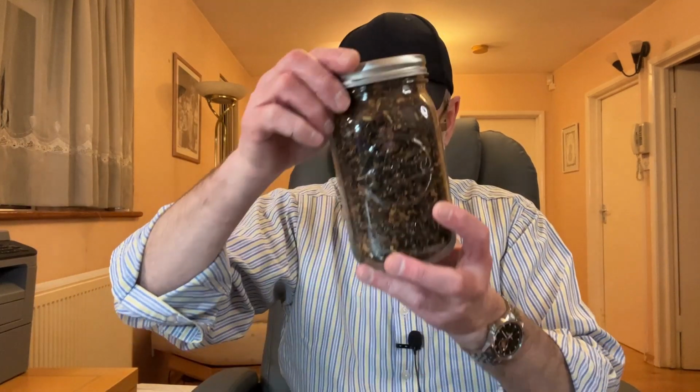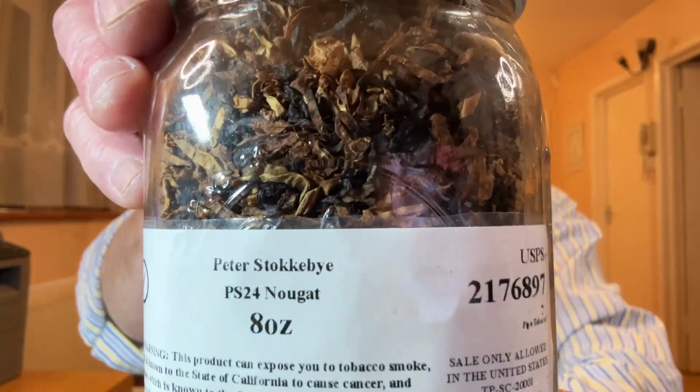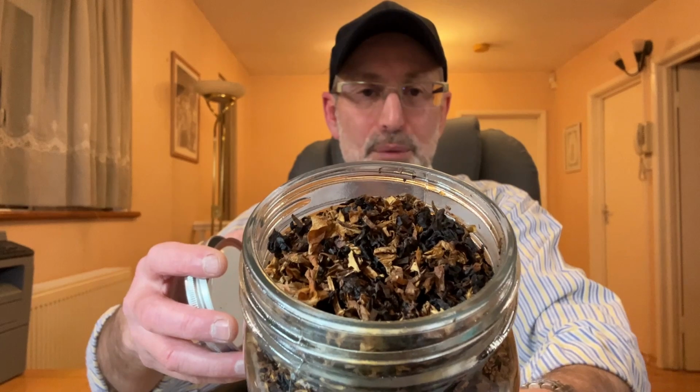Now sometimes you get them in bulk, 8 ounce. For instance, I got this from, this is the Peter Stokkebye PS24 Nougat, 8 ounce. So I put them in this jar, and this is a 32 ounce jar, 1 liter jar. And I managed to squeeze in here 8 ounce, just right up to the rim.